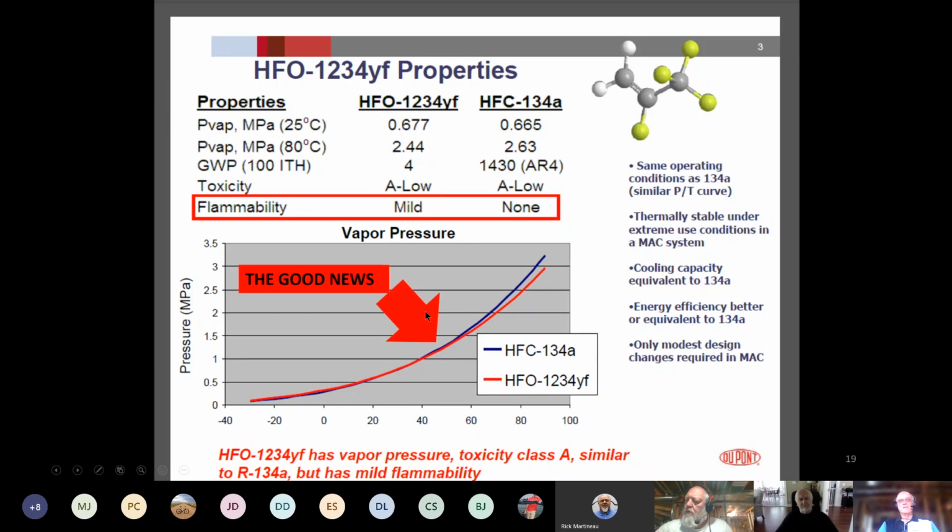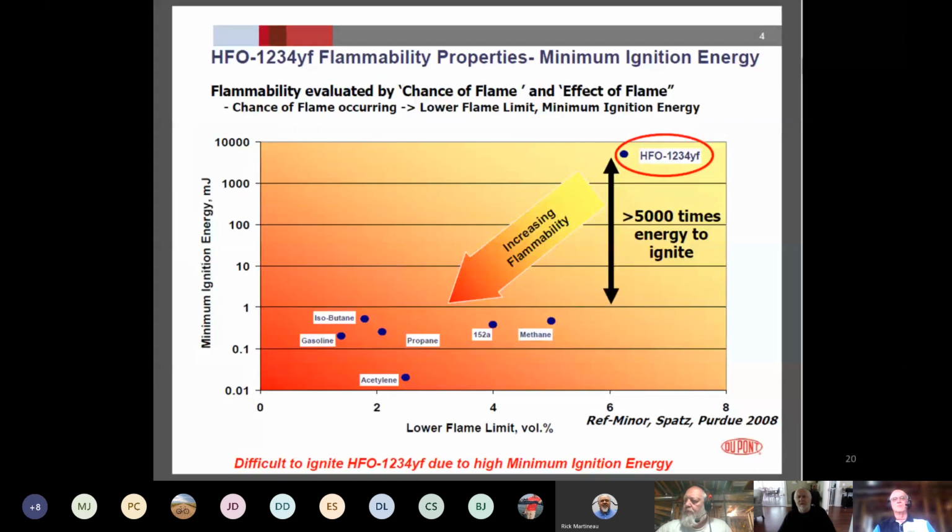There's a lot of misinformation about 1234yf compared to 134A. As you know, Mercedes filed some lawsuits and had a program to state that 1234yf was super flammable. They did videos. They spent a lot of money protesting this to try to change the law. They lost. They now have cars with 1234yf systems, but DuPont immediately went to war with them and did some comparisons. You see that 1234yf takes 5,000 times more energy to ignite than these common gases down here.